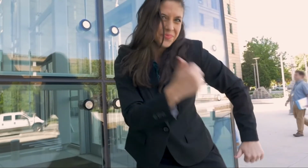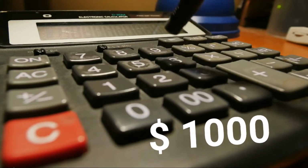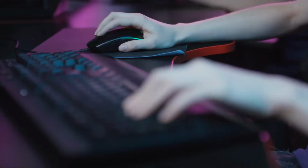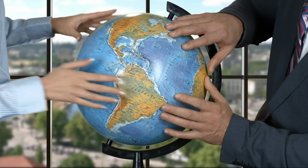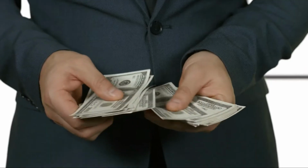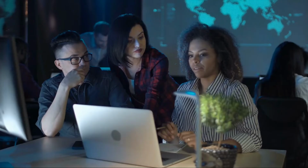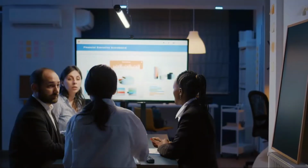So, this one will be insane because $13 per click equals over $1,000 once you get 100 clicks, which is truly remarkable. But this is worldwide available, so no matter where you are coming from, it doesn't matter if you ever made a dime online. It's beginner friendly and you don't need to invest any money at all. You can start with $0.